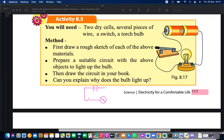This is how you show the bulb in symbols. And after that, this line connects to the switch. Okay, this is the result. So it's not difficult, right? So this is how you draw it: switch, bulb, and batteries. That is what you need to represent there.